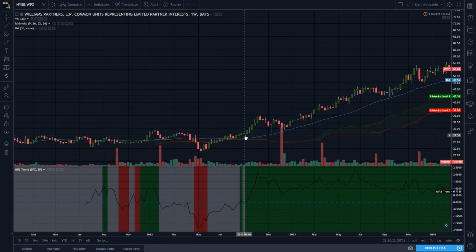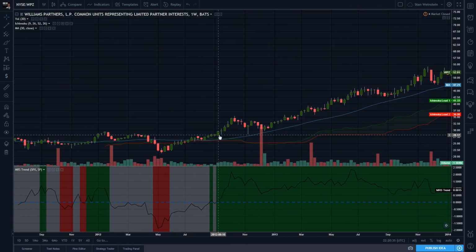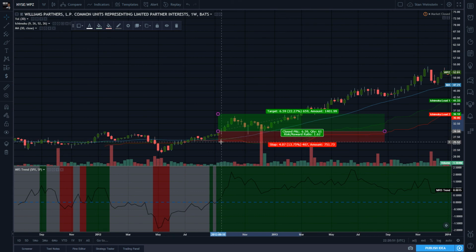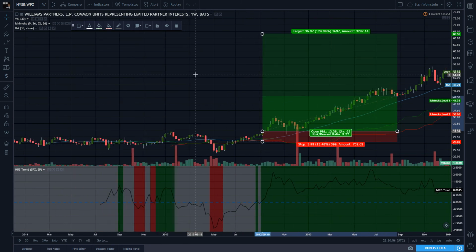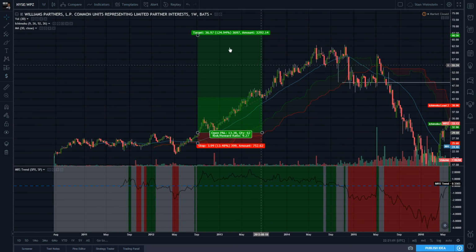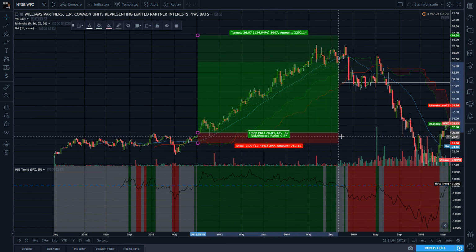Where am I? Right here. So on this candle here, you would have entered. And let's do this super duper tool, guys. Would have entered right here. Sell stop. Below 30-week moving average, below the launching pattern. Target. Let's move that. Scoot. And I'm pretty sure this is going to be our target right here.